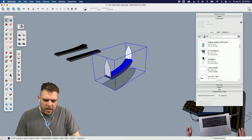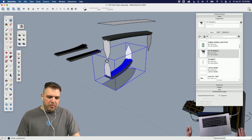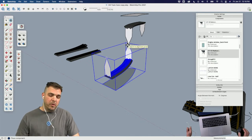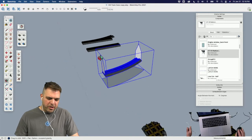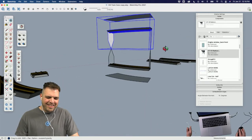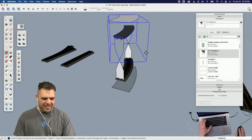Here it is. What I hope to do is be able to just bring this out and immediately line it up with the previous one. Now, this one's not lining up quite like we would hope. That's not what we want, yeah? So let's check.